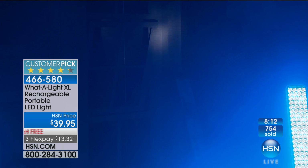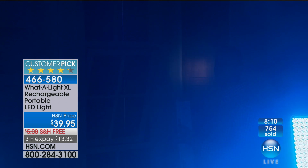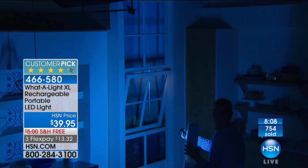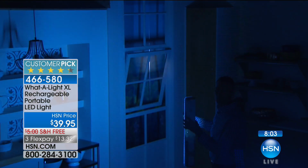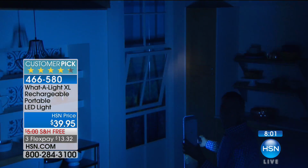We can't even get the shot where we can. There we go. My word. There's the flashlight. The burglar can see where you're standing. Now the WhatALight. It is room-filling light. It's crazy. I could go way back here. I'm just filling up the room.